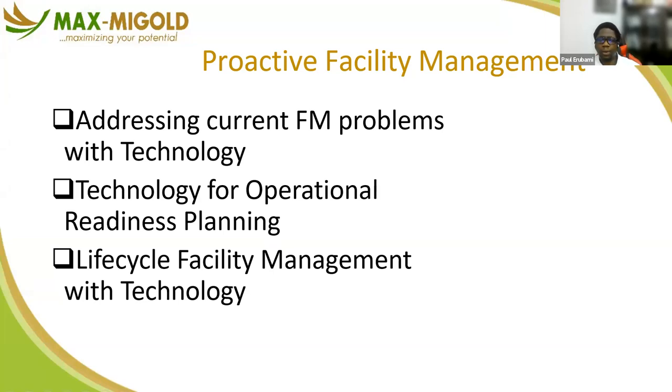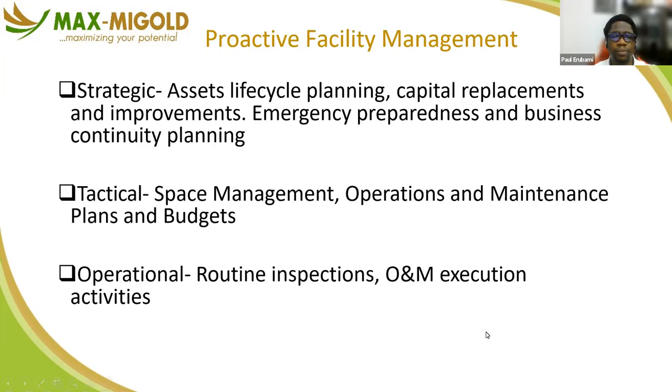And then operational readiness planning. When we are trying to pull together documentation for operational readiness, when we're trying to create automations in our maintenance program or operations program, how will technology help? And then when we are in the full cycle operations and maintenance, how can we use technology to manage the life cycle of facility management? A lot of data needs to be tracked throughout the life cycle of every asset. And it's very important that we have technology to help us track these processes.